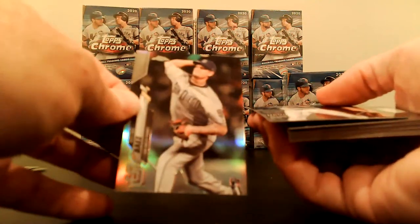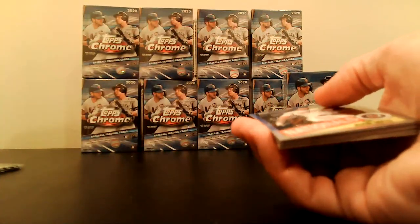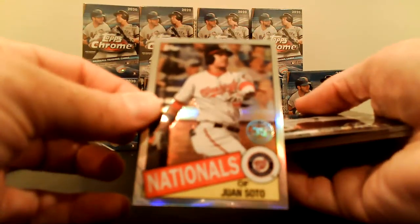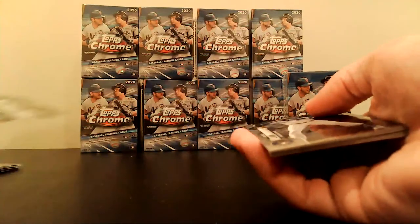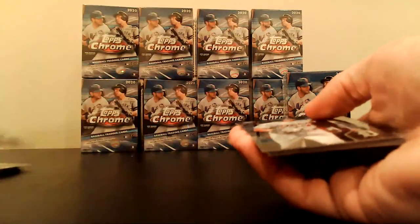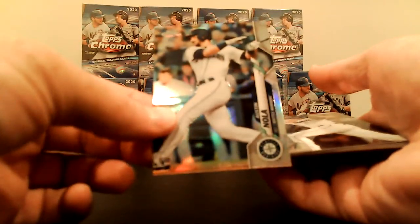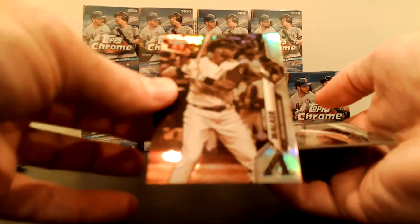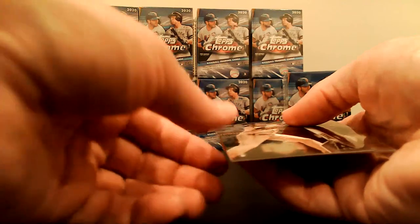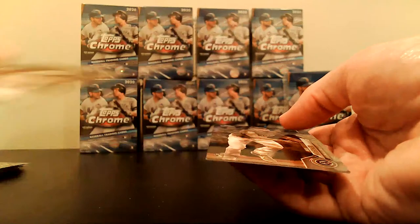Baez, Refractor, Mancini, Hader, Kepler, Juan Soto, 1985, Newman, Lorenzo Cain, Candelario, Austin Nola, Refractor, Brian Anderson, and our Sepia, Walker, Ace, Urena, and Rico.